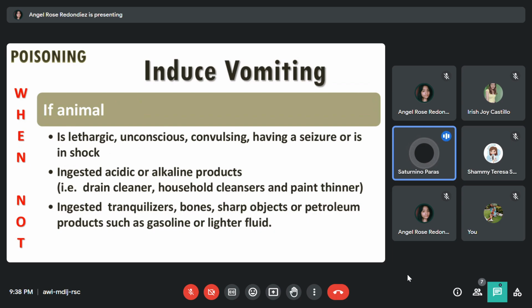Ingested acid or alkaline products. Ingested acidic or alkaline products is yung mga drain cleaner, household cleaner, and paint cleaner. Ingested tranquilizer, bone, sharp objects, or petroleum products such as gasoline or lighter fluids. Next.